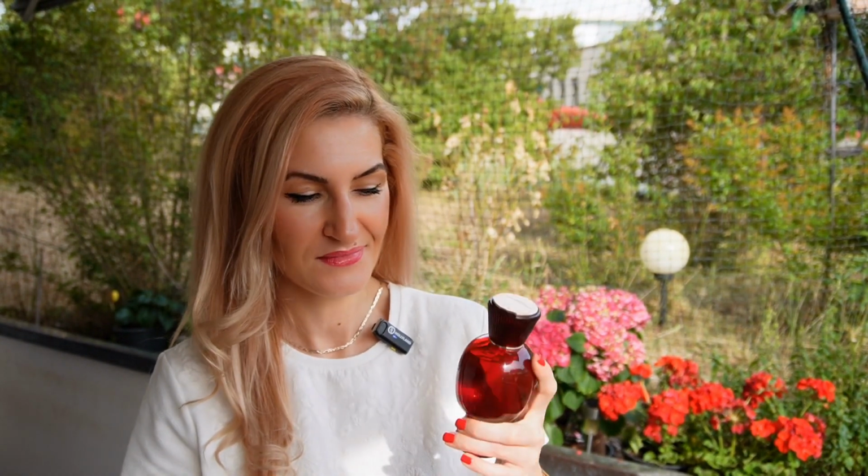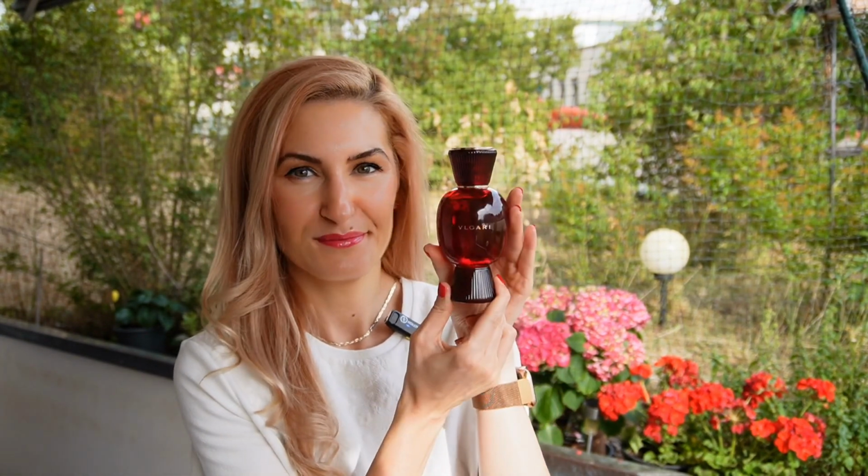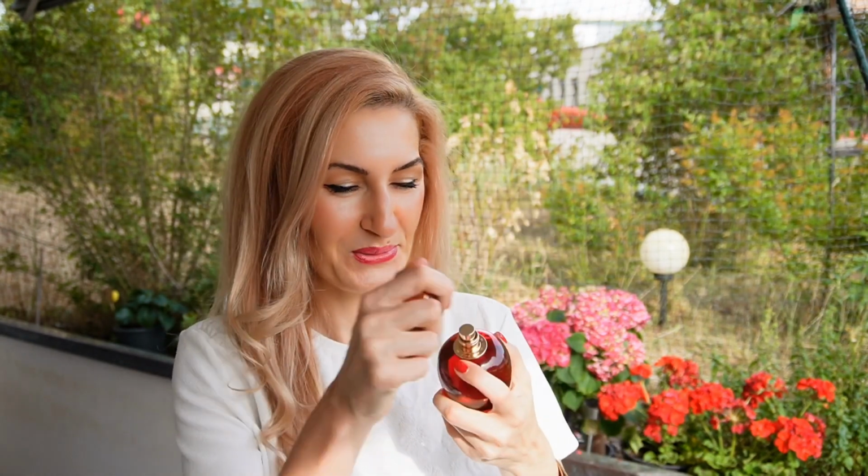Now for the last one, which is my favorite. Which one do you think it is? It's from Bulgari. Bulgari, it's Baciami. Baciami, which means kiss me. Do you see the resemblance here with the other one? And the bottle looks like a candy, it's so cute.